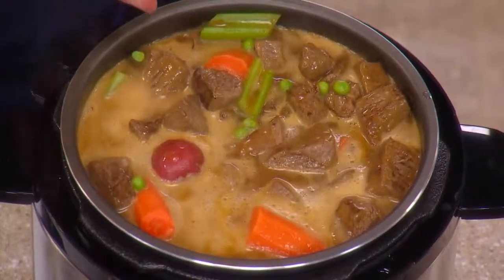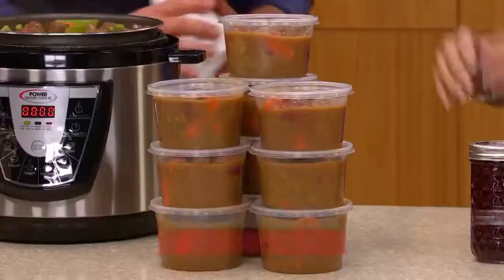Yeah. Look at that, isn't that absolutely beautiful? Here's what I love. 10 meals worth. That's 10 meals for my family that I don't have to slave over.